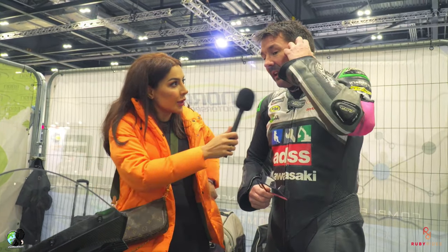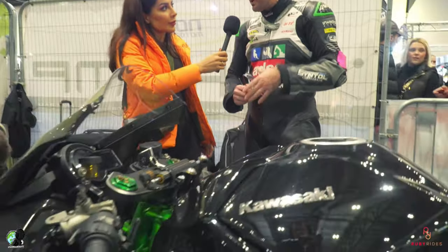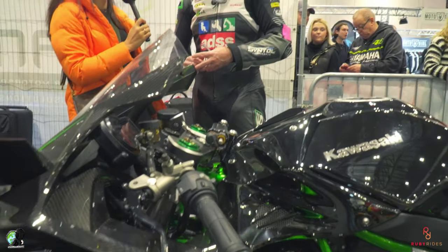This is an H2R, isn't it? It's about 310 brake horsepower, I'm assuming? Yeah, they're quoted at 330, but this actual one is 299.9 horsepower at the wheel. That's 300? Yeah. That's unbelievable.